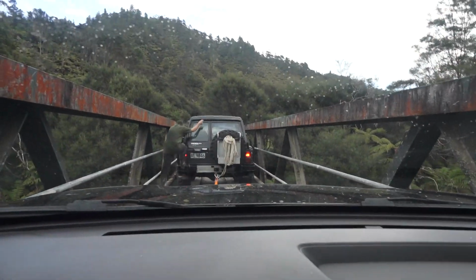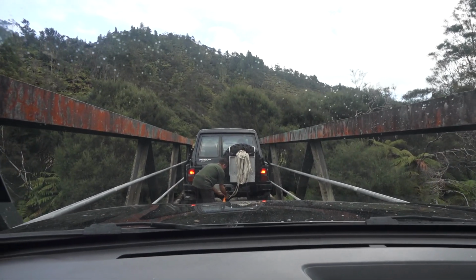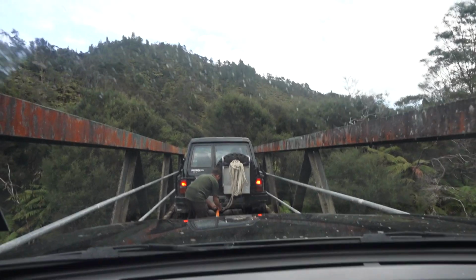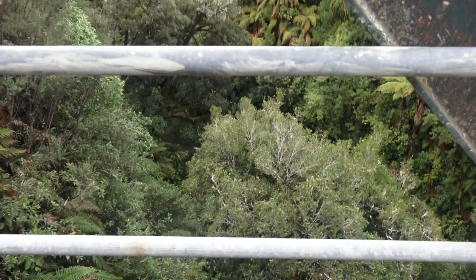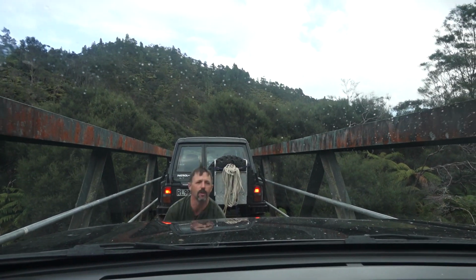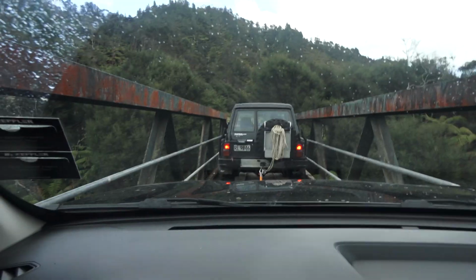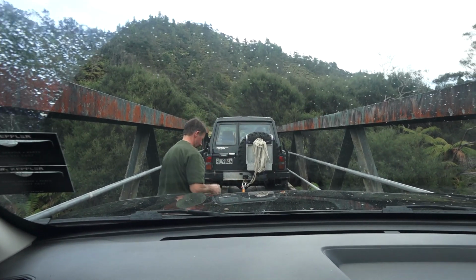So I've been pulled onto the bridge, and Steve up the front there is getting the rope all sorted, and then we're looking down into this bridge valley, which is just a little stream that's running underneath it. So he's going to take our rope off. There you go, he's done that. Now Ralph will go forward and I'll follow Ralph along, and we're off the other end.